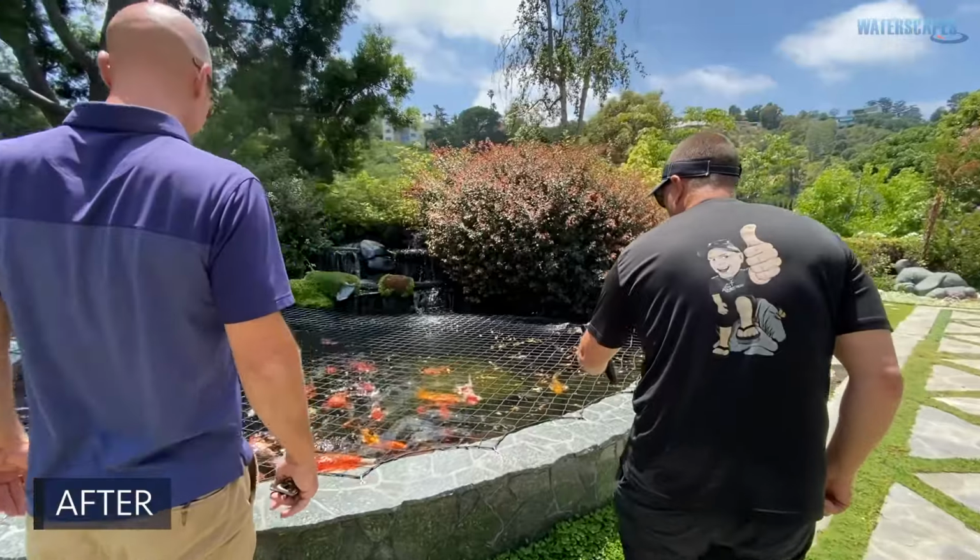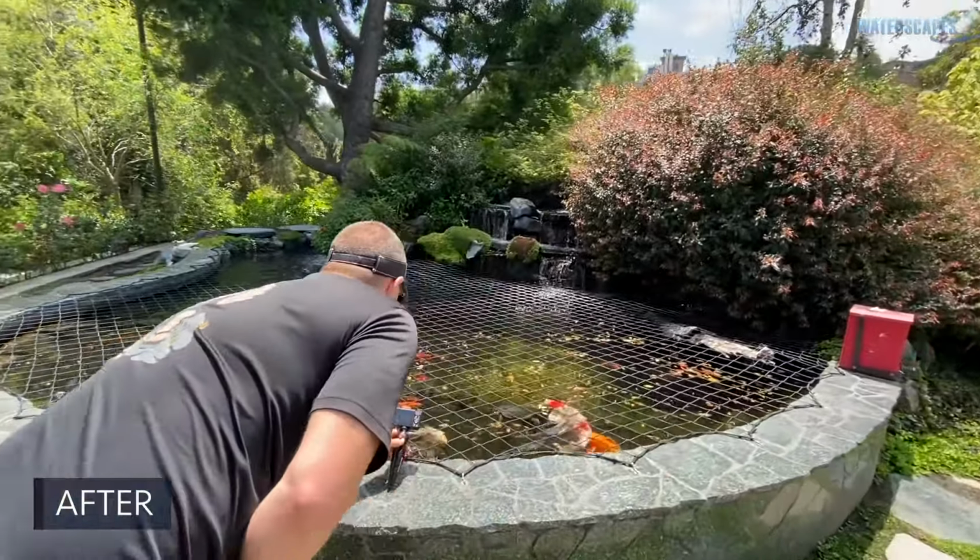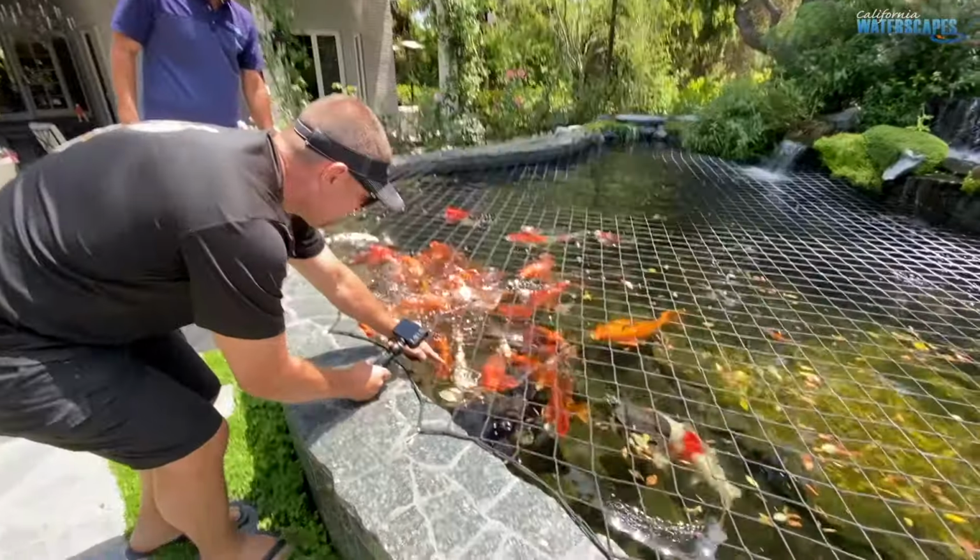Big red ear slider. Super tame, too. Look, he wants to eat. On my finger?